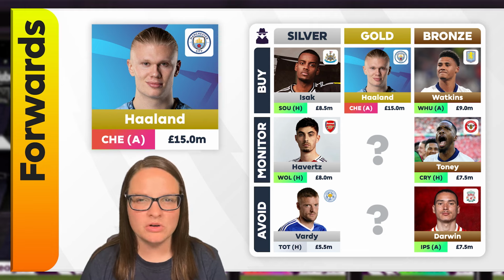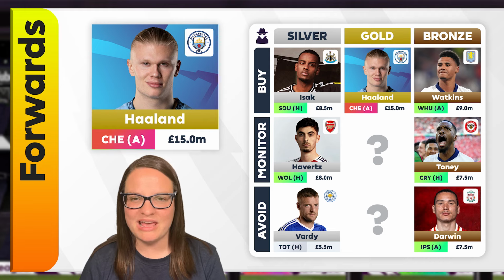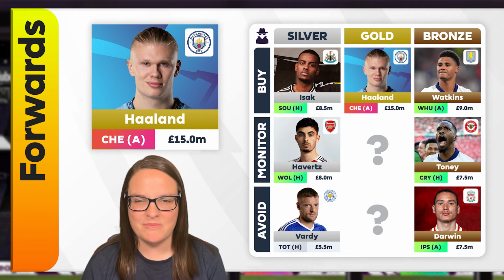He registered more shots on target than any other player last season with 59, and he's got Ipswich at home in game week 2. Chelsea away in game week 1 isn't a bad fixture, but to go into game week 2 with Ipswich at home and not have Haaland, if you don't start the season with him, you're going to have to take a hit to get him in for game week 2.